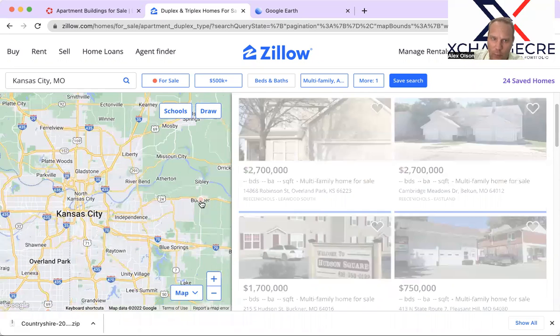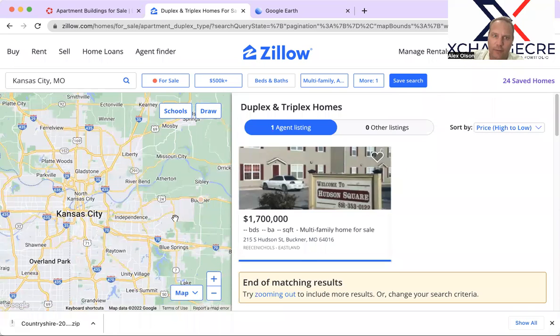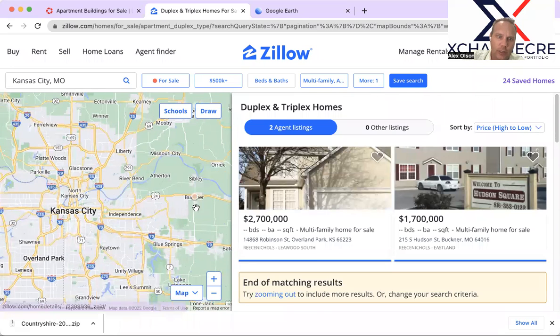Also is another set of fourplexes. These ones are a little different. It's a little bit more in the outskirts, barely in the metro here in Buckner, but I still like Buckner because of, again, the economic draw of Kansas City. And you've got Independence, which has 100,000 people, Blue Springs, which has 50,000 people, very nearby, and of course the urban core. So I still like these.